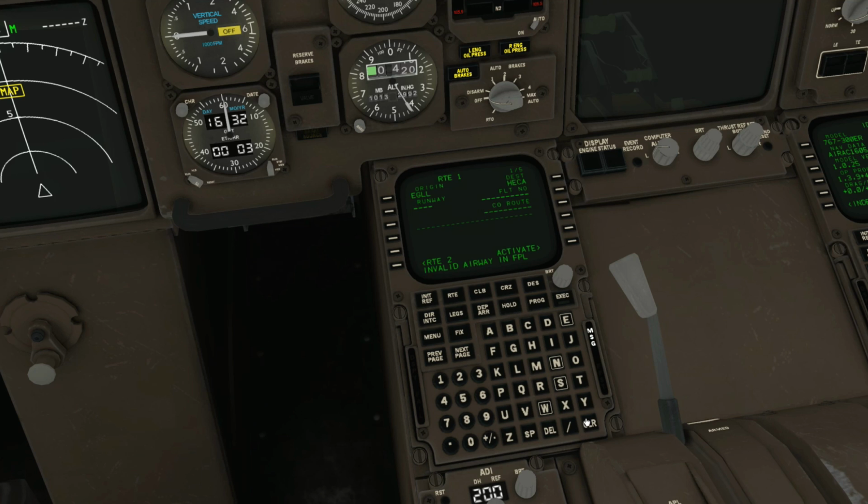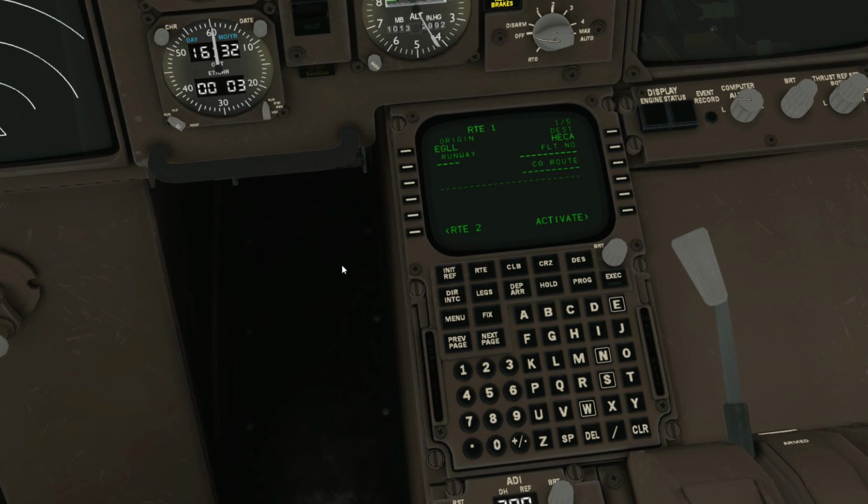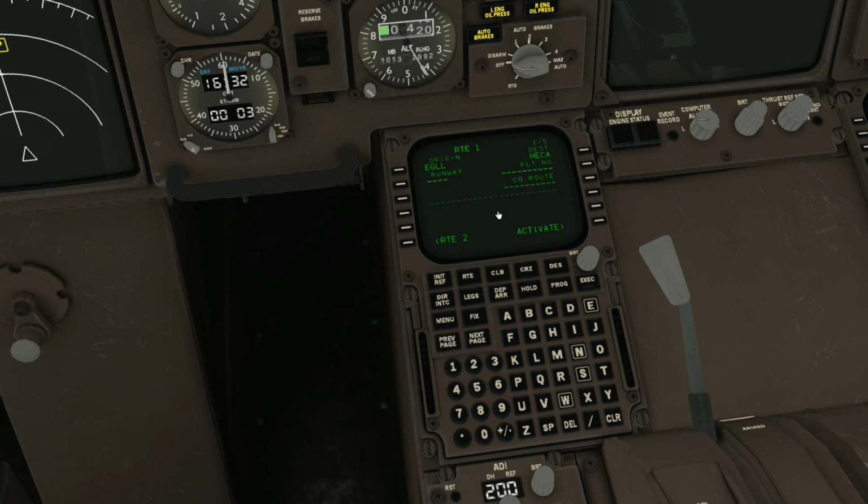Invalid Airway in flight plan. Are you taking the piss? I do not want to have to enter all of this manually. I really, really don't. I mean, I will if I have to, but I really don't. AIRAC 1605. Yeah, the AIRAC is up to date. It must be an airway in there it doesn't like for some reason. Oh, that's such a pain. It's probably because my SimBrief AIRAC is only 1603 and this is 1605. Well, that is a monumental pain in the arse.